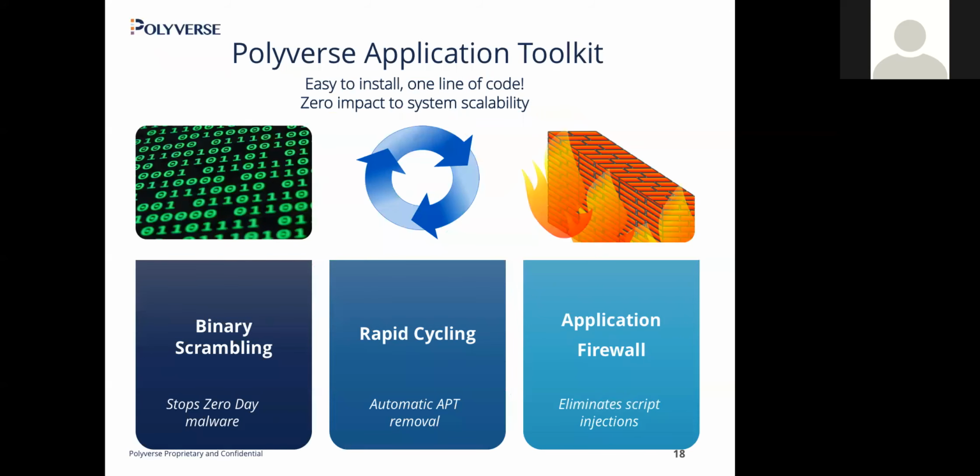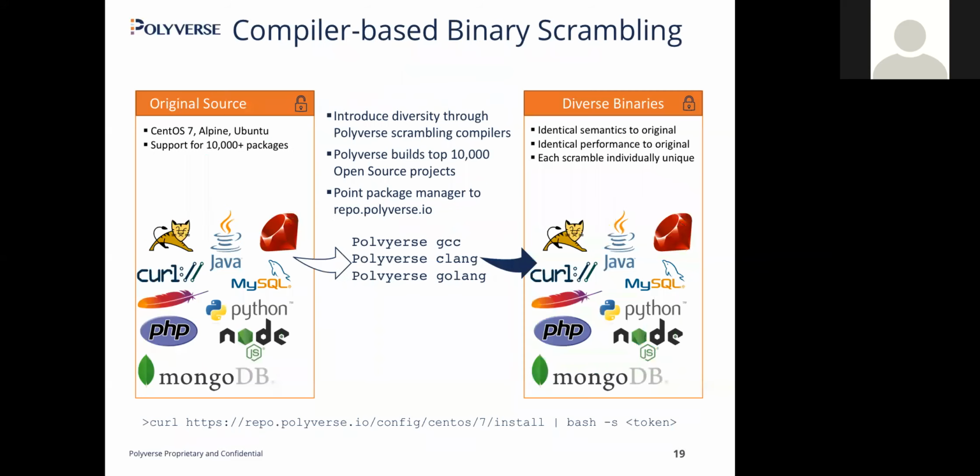That brings me to the Polyverse application toolkit. What we did at Polyverse was build a series of tools that do binary scrambling, rapid cycling, and an application firewall. They focus on different attack vectors, different types of attacks. To jump right into it: compiler-based binary scrambling.